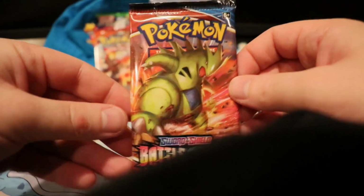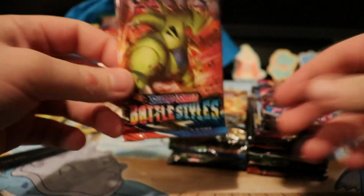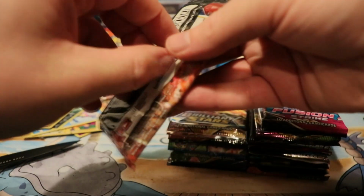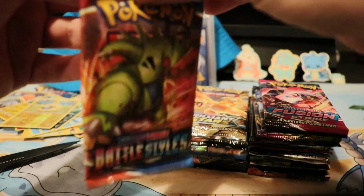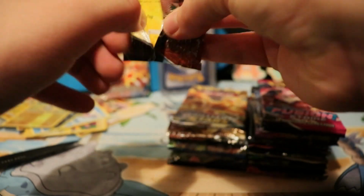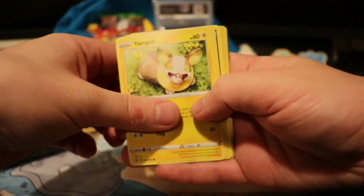Battle Styles. All right. I actually liked this set when it came out. This set was actually pretty cool. I thought it was pretty, kind of like the difference that came with the Fusion Strike, the Rapid Strike. I thought it was pretty cool. I know it's not the most popular set, but I mean, that makes it cheaper for me to get, I guess, right?